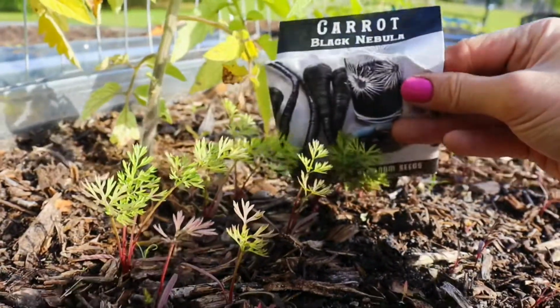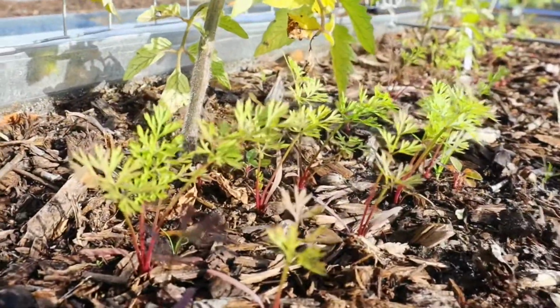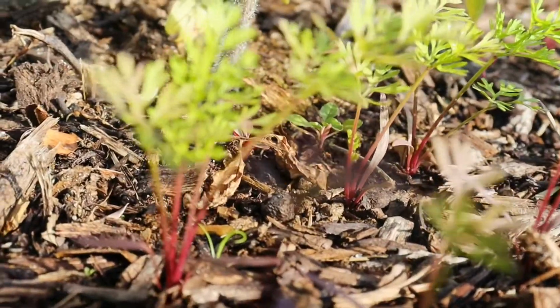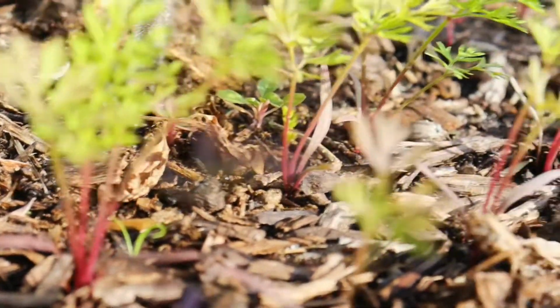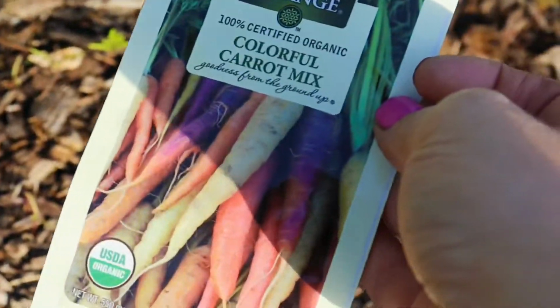These are the black nebula carrots. As you can see, these seeds have been working really well. It's so cool how the bottom of them are already purple for these carrots. I also have this colorful mix of carrots as well.